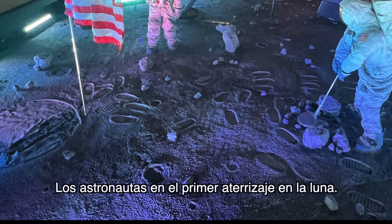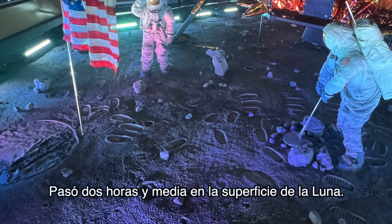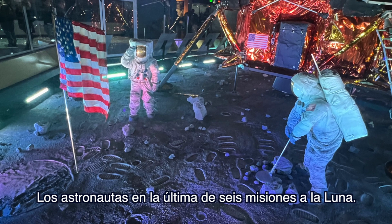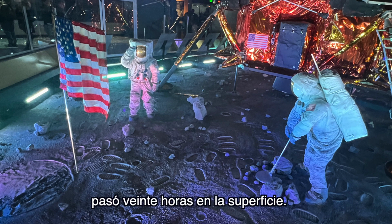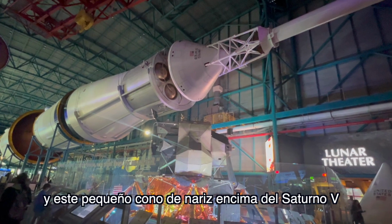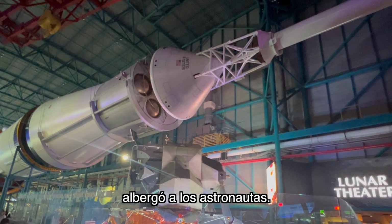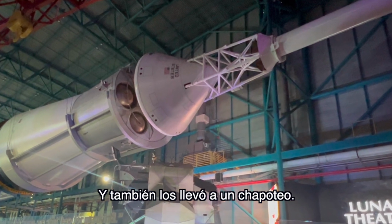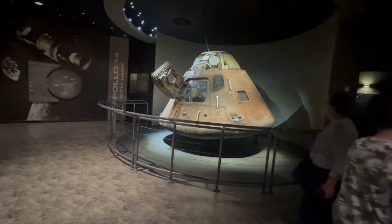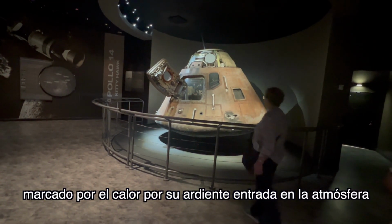The astronauts in the first landing on the moon spent 2.5 hours on the moon's surface. The astronauts on the last of 6 missions to the moon spent 20 hours on the surface. And this little nose cone atop the Saturn V housed the astronauts and also brought them to a splashdown. Here's the actual module, heat scarred by its fiery entry into the atmosphere.